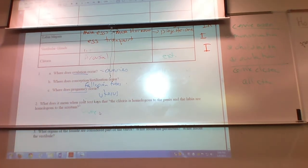Okay, so one difference to keep in mind is males, we just make stuff for sperm. But for females, different organs actually have whole different jobs. I make the egg, you raise the baby. It's a whole different delineation.